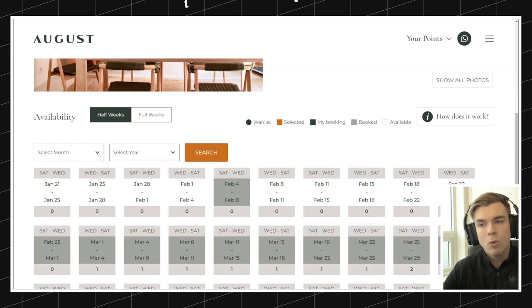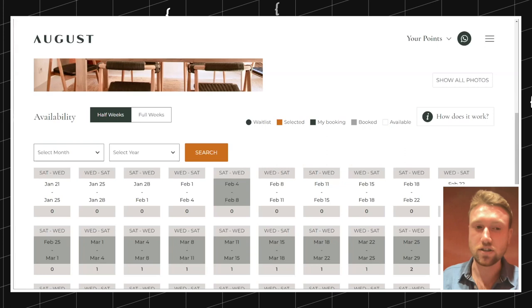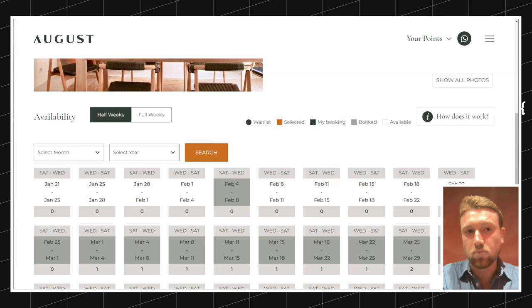The reason is so that we can standardize the check-in and check-out, so that we can have a change every day where we clean the properties. That's the logistical reason. And then half weeks is so that people can have long weekends or center their stay around the weekend, as opposed to going Saturday to Saturday.